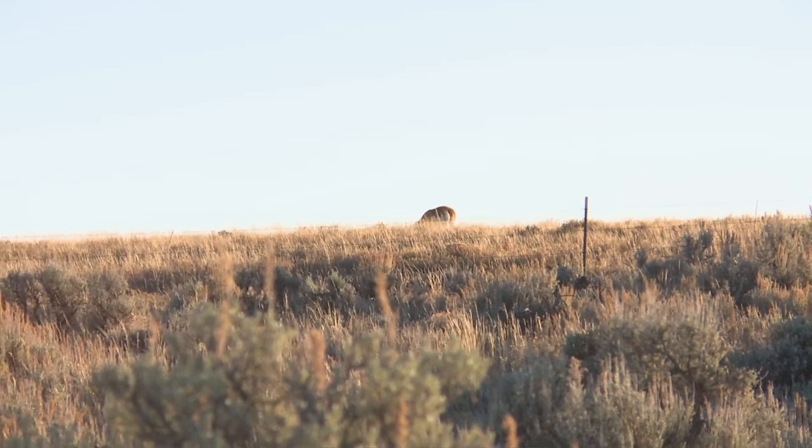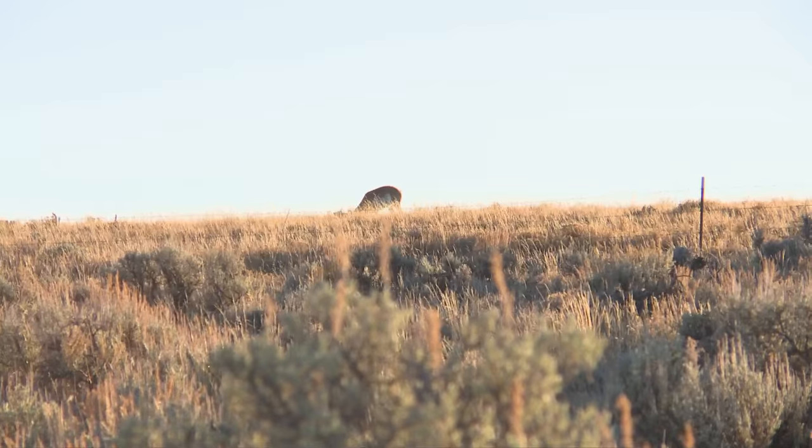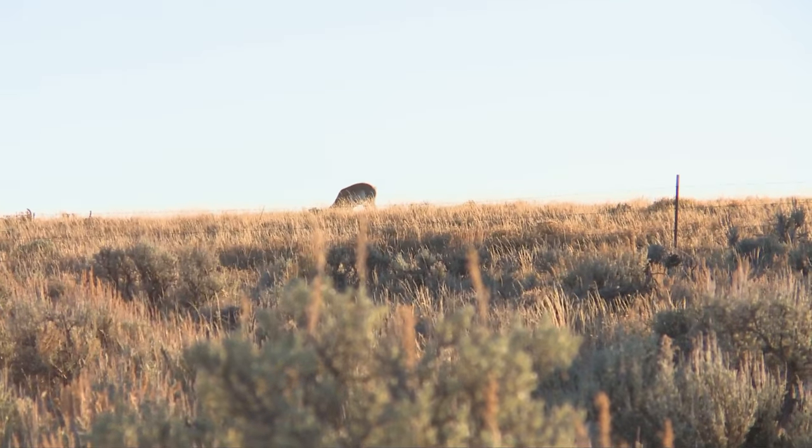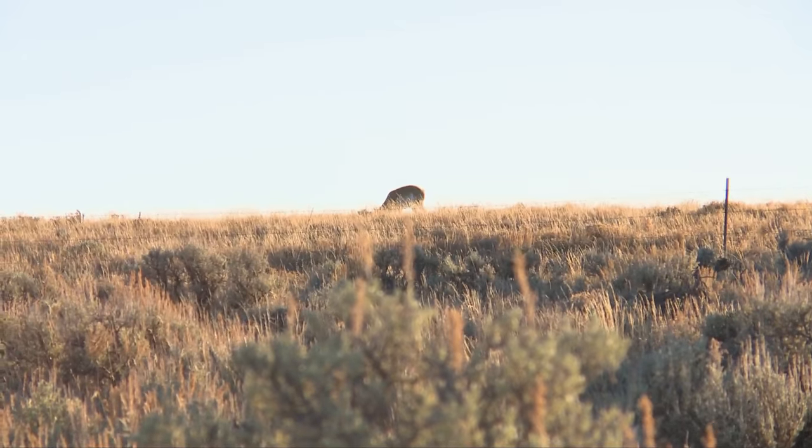Wait till he's broadside. My buck was standing right there. There were no other antelope around him, which was really nice because usually they're in a big herd or there's two bucks and you get confused at which one you're going after. But he was all by himself right at the top of the hill. Anytime you're ready.